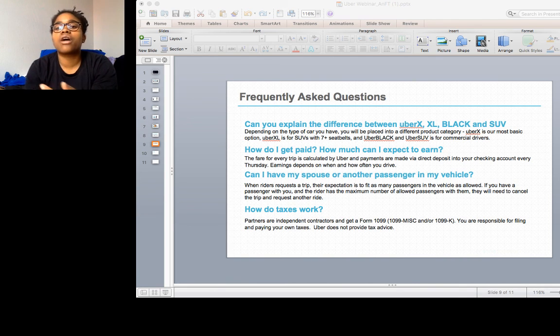I know certain insurance policies and certain insurance companies don't allow ride sharing programs. We have a ride sharing program with Farmers Insurance. They allow it. They allow for Uber drivers. So it's basically up to you. It's whether you want to make that call or you don't. It's totally your discretion.